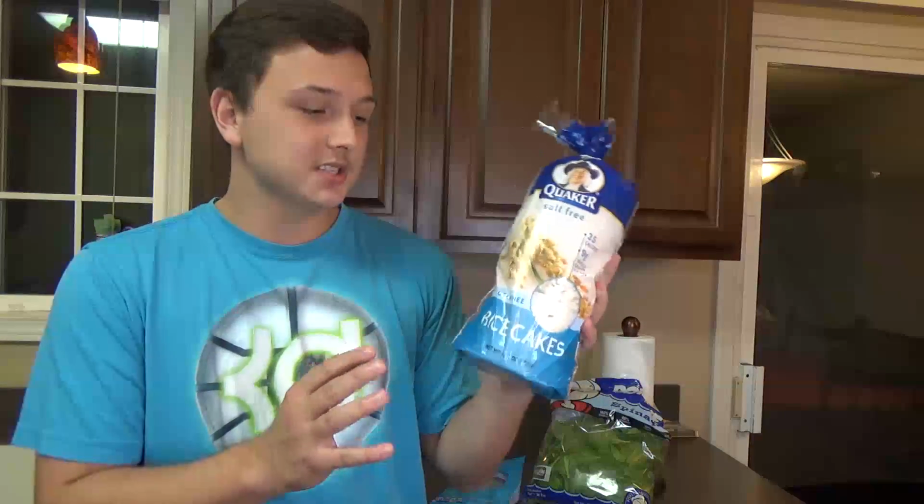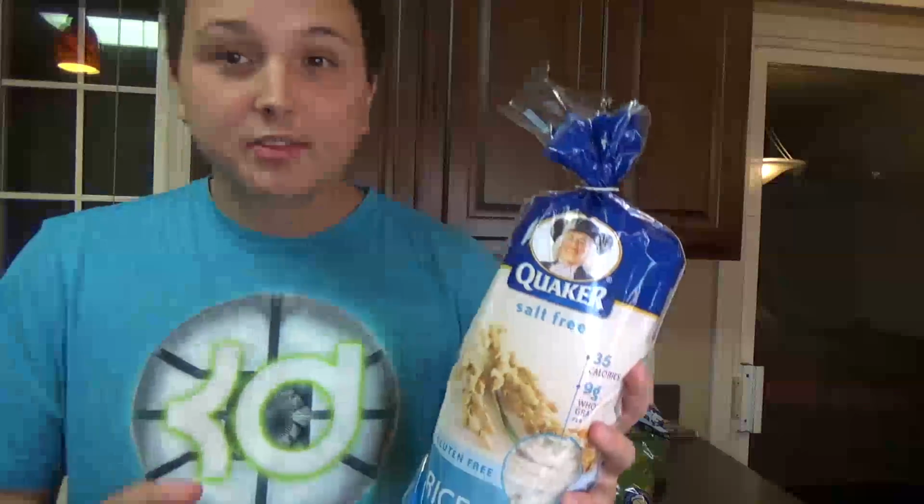And the last snack that I usually like to mix in are just some rice cakes. Plain, non-salted rice cakes. These are only 35 calories, and that is really, really low if you're wanting to lose weight. These ones are pretty good for like when you're hungry, you just want to eat something, and you don't want to like ruin your diet.